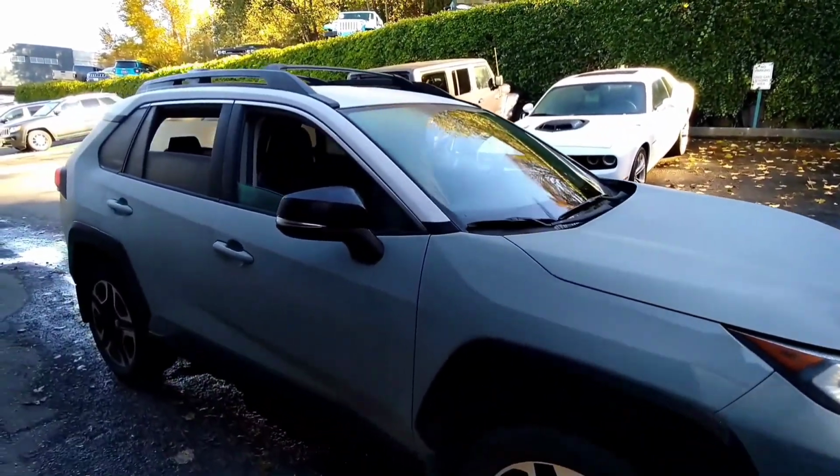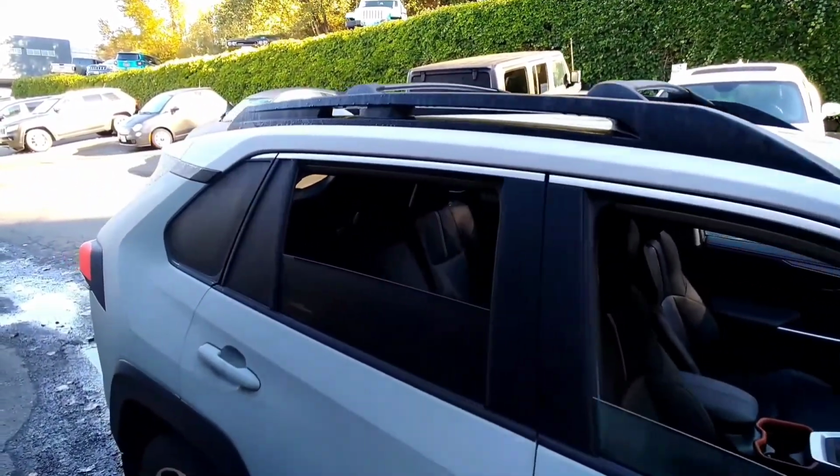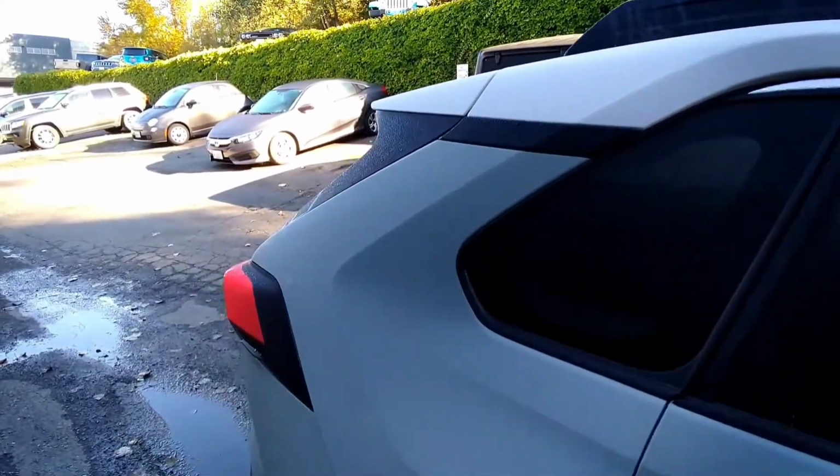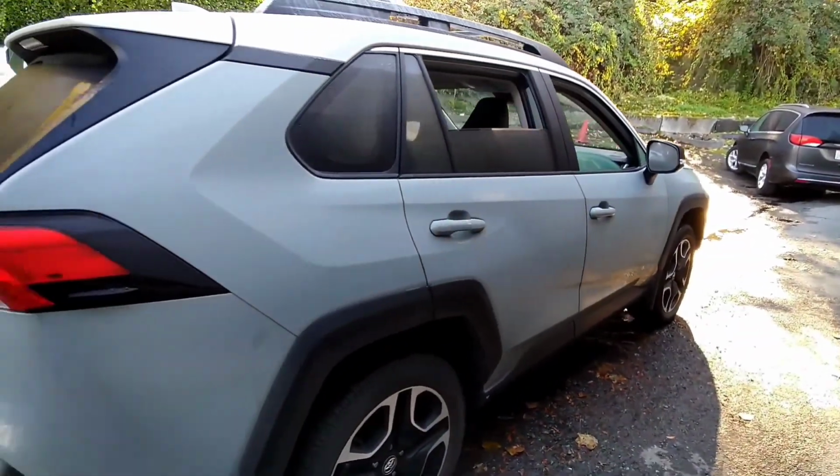The color is called Lunar Rock with an ice edge roof. It's pretty cool. Definitely one of the best everyday commuters you could grab.